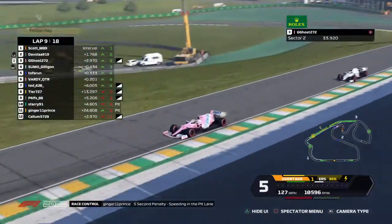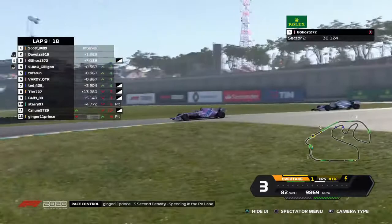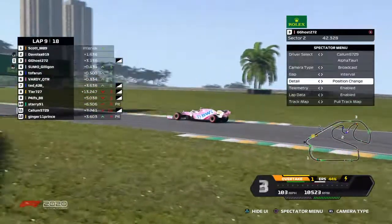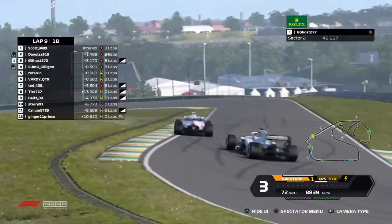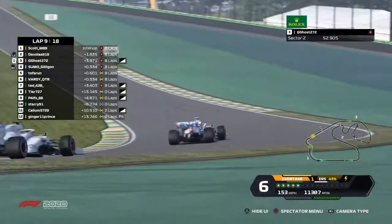As we were saying, Tyr has been given a 3-second time penalty, and Ginger a 5-second time penalty for speeding in the pit lane. It looks like Starry has reacted and come into the pits. We'll have a little look at the penalty situation. Callum with 8 seconds, Ginger with 5 seconds, Tyr with 6 seconds, which definitely isn't going to help him whatsoever. Looks like Starry's opting for the hards, everyone else going for the medium tyre.